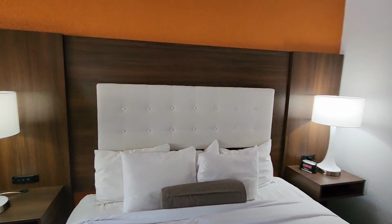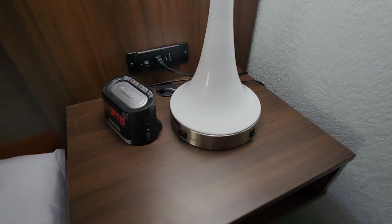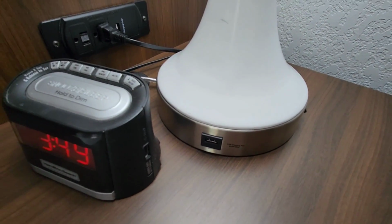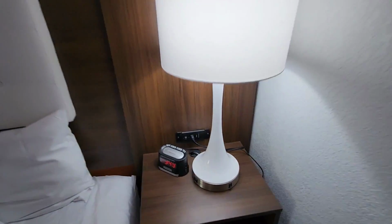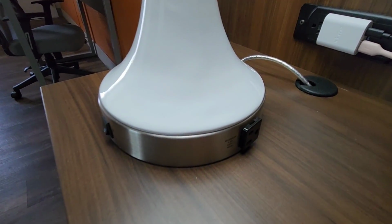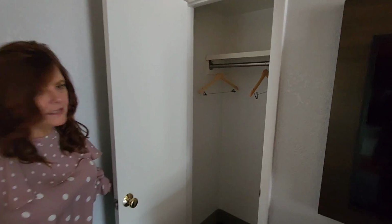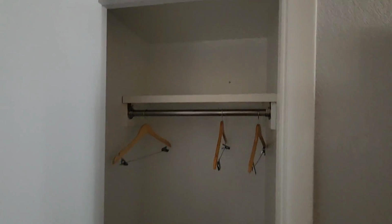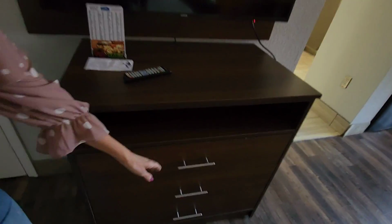We got a white headboard back there. Same thing over here. Looks like you can charge a USB on the lamp. Alarm clock. More charging over there. I do like those lamps though. Something else about these lamps that I like. All three of the lights in here have extra outlets. Here's our only artwork in the room. Nice size closet. Pretty good size TV. Some drawers.